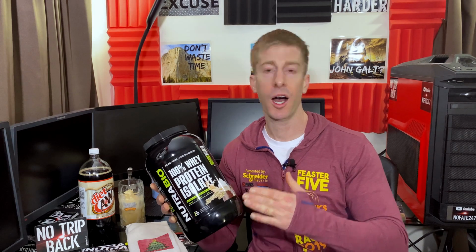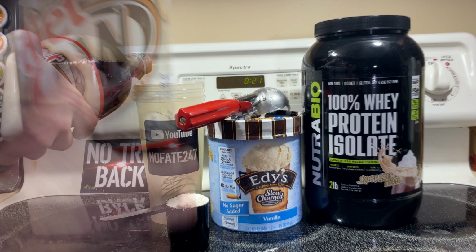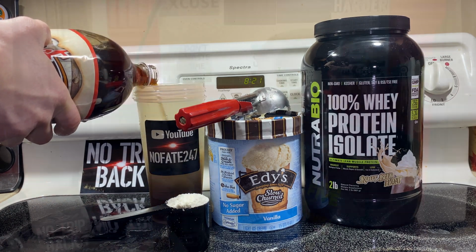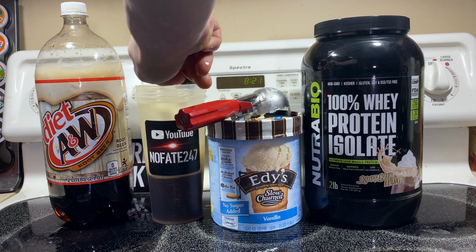If you are interested in a change of pace with regards to your protein flavor, head over to NutraBio.com and get that root beer float. If you're a fan of root beer, you are going to love this protein flavor. And as I've already mentioned, it turns into a very delicious dessert if that's something you're looking for as well.